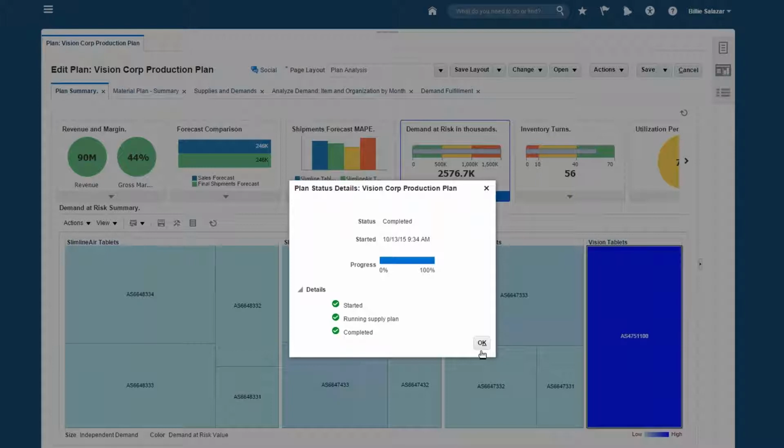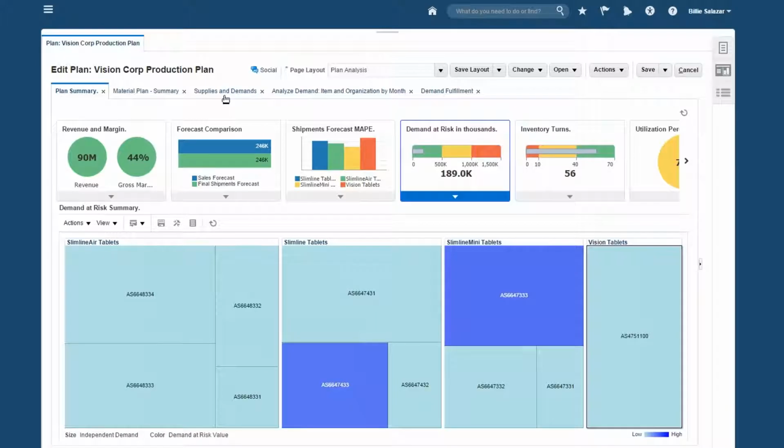This process no longer takes overnight, and you might be experiencing that with ASCP or maybe some of our other supply chain applications today. This is now a very, very fast process. So the changes I can see were a success. The demand at risk for the shipping date has now dropped from over 2.5 million to under 200,000. I can see from the heat map that my vision tablet SKU is no longer the problem, and my next two SKUs and the slimline mini tablet product categories are the next problems I have. But again, my demand at risk has dropped from 2.5 million to under 200,000.